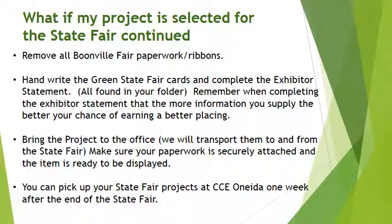You need to remove all the Boonville Fair paperwork and ribbons off your state fair project. It cannot have any Boonville Fair paperwork on it when it goes to the state fair. Inside your folder, you're going to find green state fair cards. You're going to handwrite the information required on that, and you're going to complete the exhibitor's statement. All of this is found in your folder.